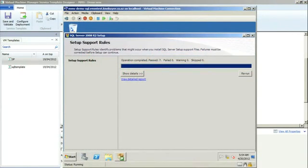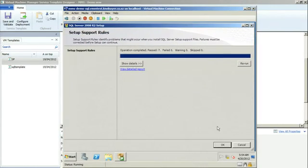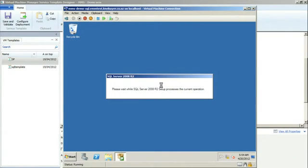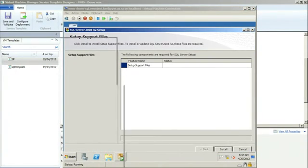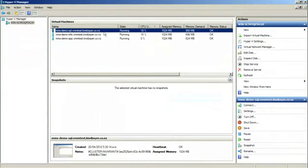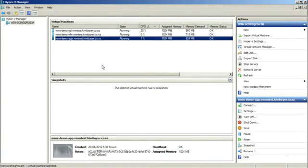How far is that? Still doing it. Cool. While I wait for this, I can actually see that my web front end, my application server and the SQL server have been deployed. So this is the SharePoint service that I started to deploy in the beginning.